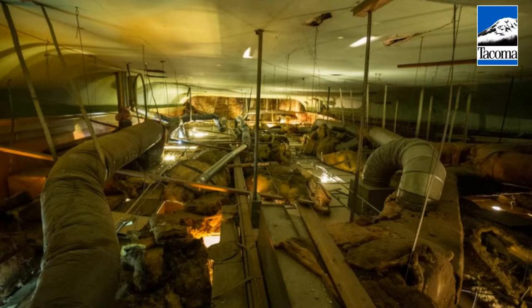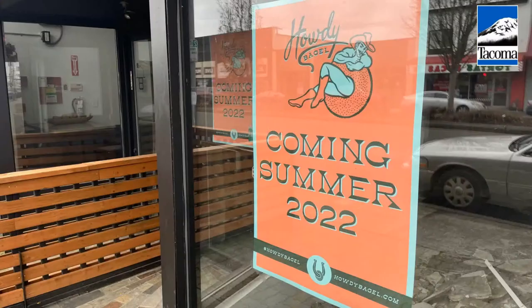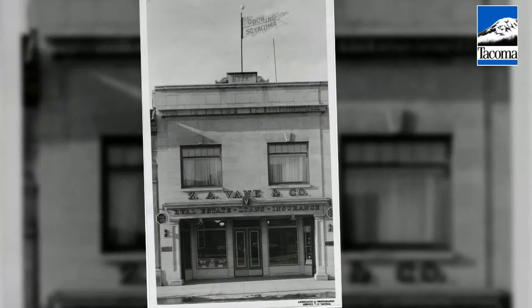Howdy Bagel is coming this summer, right around next door there. And there are still some open spaces on South Tacoma Way. So I know that as people are looking for areas to start developing a business, it's a good spot for it. And it has always been.